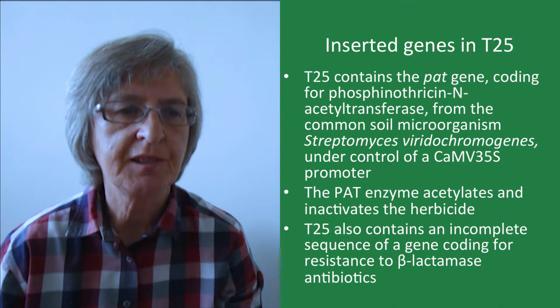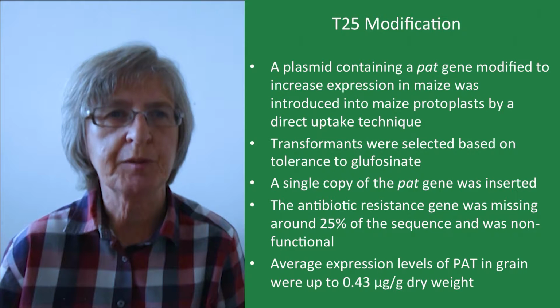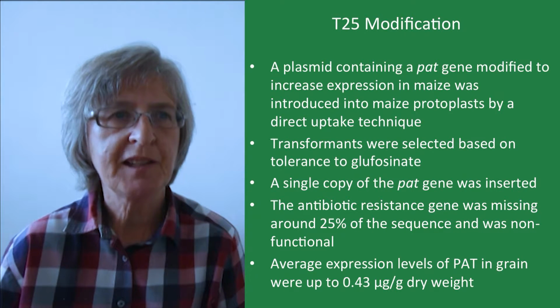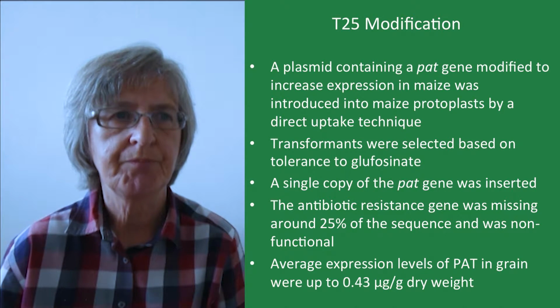T25 also contains an incomplete sequence of a gene coding for resistance to beta-lactamase antibiotics. The native PAT gene was codon modified to increase expression in maize, and a plasmid containing the gene was introduced into maize protoplasts using a direct uptake technique with polyethylene glycol. The transformants were selected based on their tolerance to the herbicide.